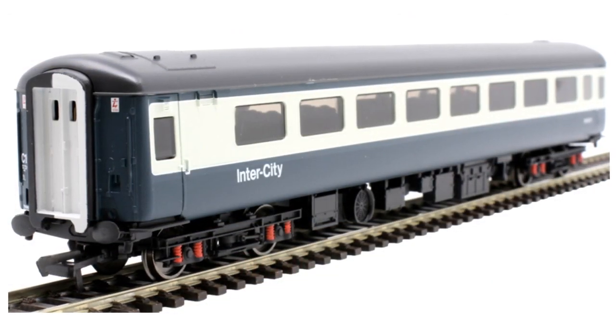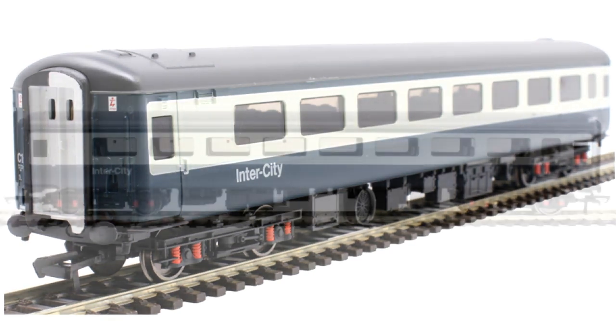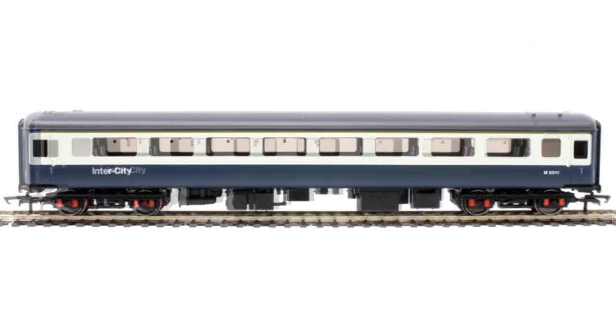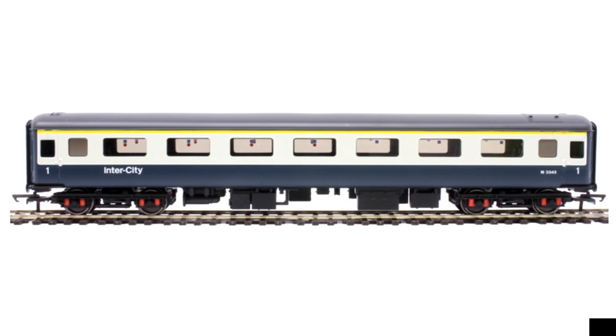And as you can see in the images there's a couple of different types. We've just shown the first open, and now you can see the standard second open. So Hornby have catered for all the different toolings there. They also do a brake second open as well. And they're £31.50 each, and we've got stock of the Intercity and the blue and grey versions now.